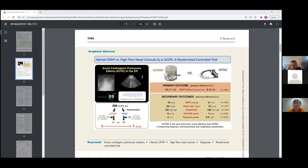And the absolute difference, T1, T0, they've not given a positive or negative sign on this, but I think looking at the data later, we can interpret that this is a reduction in resp rate rather than an increase in resp rate. I do think they could have made that a bit clearer, as it was a negative difference rather than a positive difference. So reduction in resp rate was their primary outcome.